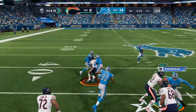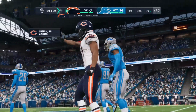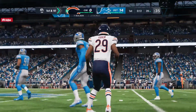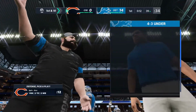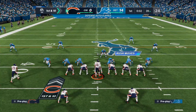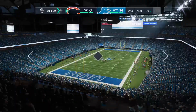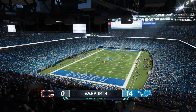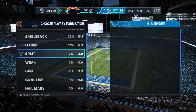First carry for the shifty Tariq Cohen. And he gets this one just shy of the 40, down at the 39. An excellent way to start the drive there, 18 yards. A gain of 18 on the play. And the Bears first down. 14-0 the score. This is the NFL on EA Sports. 14, Bears nothing.